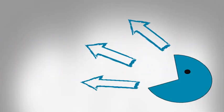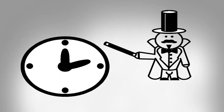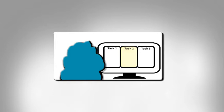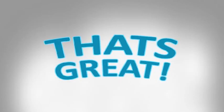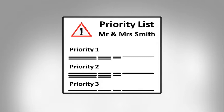The first thing Total Workflow does is send off three tasks. One to Bill, one to Bob, and one to Belinda, the team leader. All in real time, as if by magic. Belinda can see that three new tasks have been created on the project dashboard, which is great. The task is very important for Bob, but not as urgent for Bill and Belinda, so it goes straight to the top of Bob's priority list.